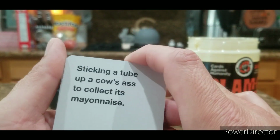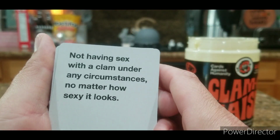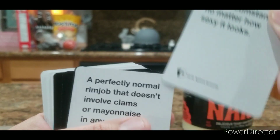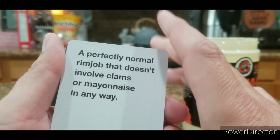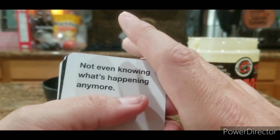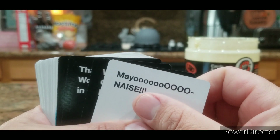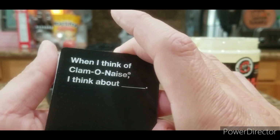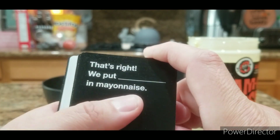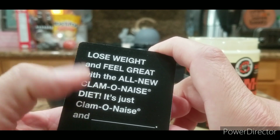Sticking a tube up a cow's ass to collect its mayonnaise. Not having sex with a clam under any circumstances, no matter how sexy it looks. Okay. A perfectly normal rim job that doesn't involve clams or mayonnaise in any way. Not even knowing what's happening anymore. Mayonnaise. When I think of clamnaise, I think about blank. That's right. We put blank in your mayonnaise. Lose weight and feel great with the all-new CLAM-O-NAISE diet. It's just CLAM-O-NAISE and blank.